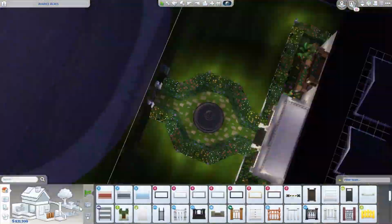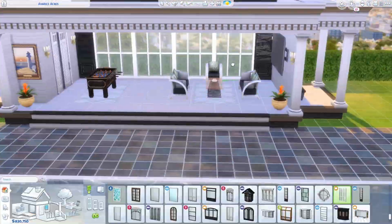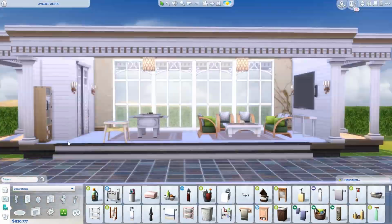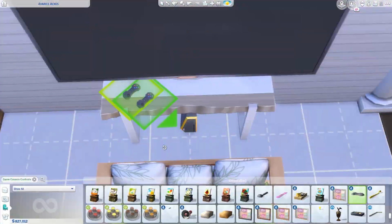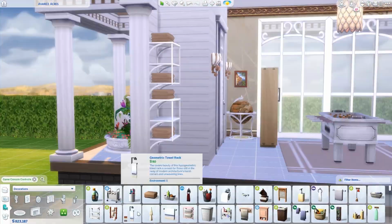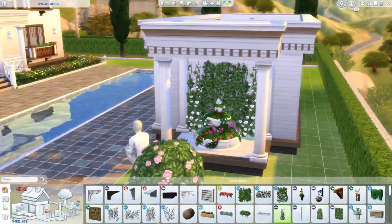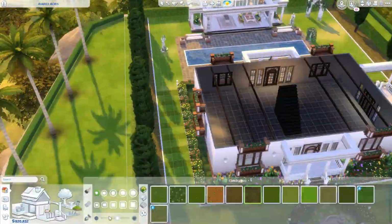But here's what I did. Based off the inspiration pictures, I got the shell of the house made. I didn't partition off any of the rooms. I didn't section anything off, but I got the shell of the house. And then I made a strict rule for myself. I told myself, you do not get to furnish this home until all of the landscaping is done. That's my worst nightmare, okay?